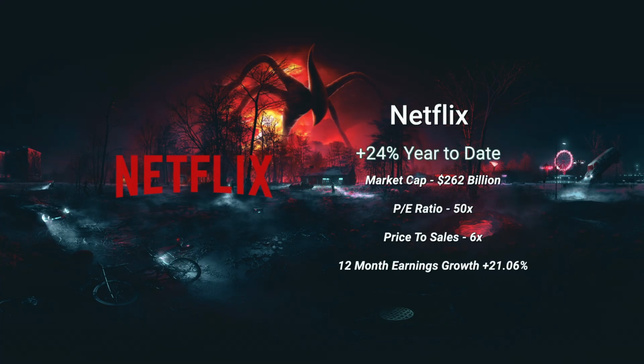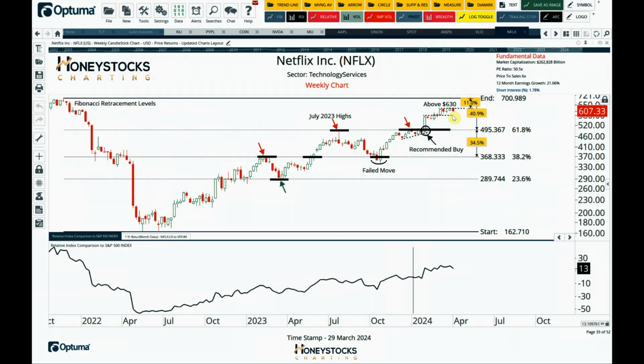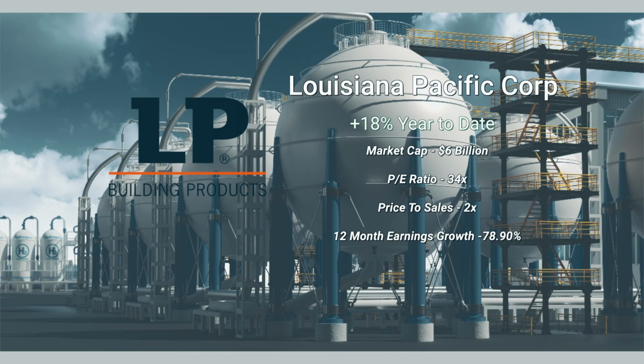Netflix, it has done all right this year. It's up 13%. It has outperformed the S&P 500 by 13% year to date. That's what this number here represents. I think there is potentially still further upside. I think it needs to take out that 630 level, and obviously 11% upside to work with.